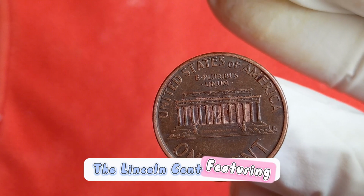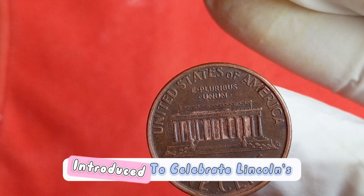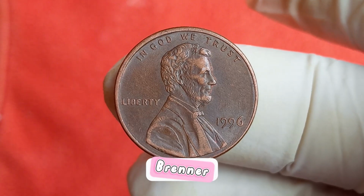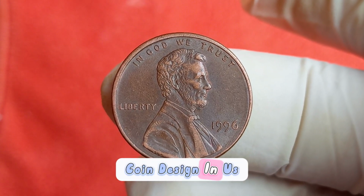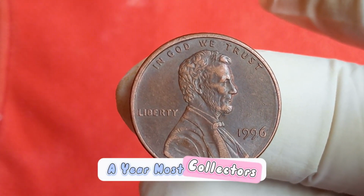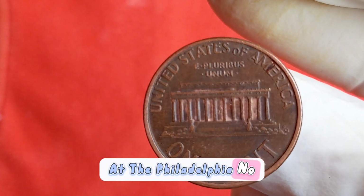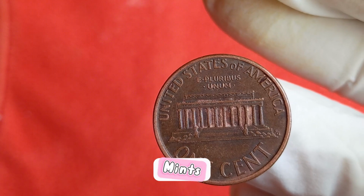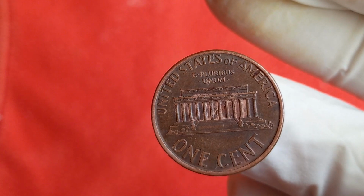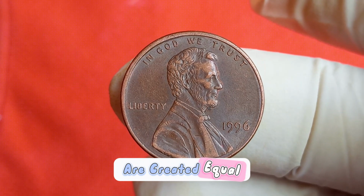The Lincoln cent, featuring President Abraham Lincoln, has been in circulation since 1909, introduced to celebrate Lincoln's 100th birthday. Designed by Victor David Brenner, it's the longest-running coin design in U.S. history. Now, fast forward to 1996, a year most collectors overlooked. Millions of these pennies were minted at the Philadelphia, no mint mark, and Denver, D, mints. At first glance, they look just like any other modern cent. But here's the twist: not all 1996 pennies are created equal.